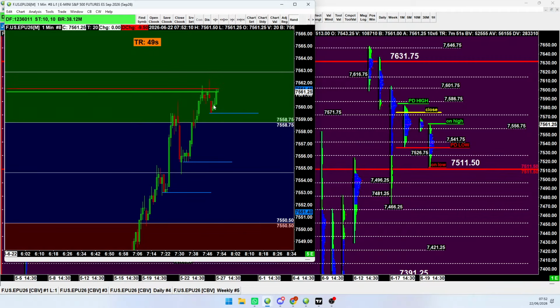And the market, if you actually pay attention, the market will tell you where the bids are. That's your job as a trader. Your job as a trader is to find the bid and find the offer. Okay.